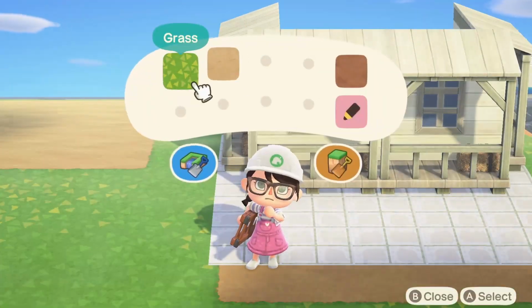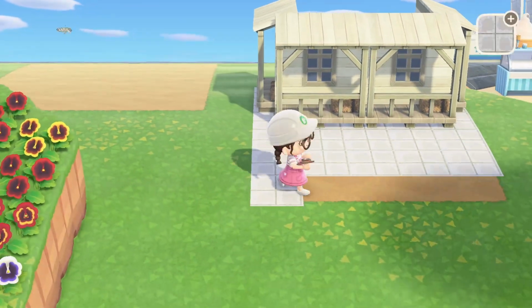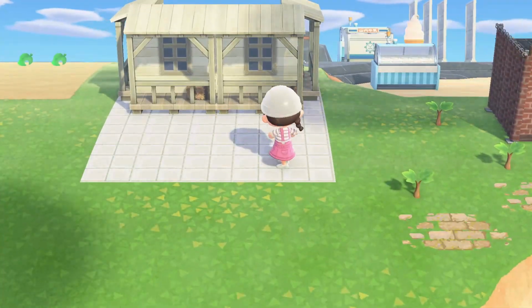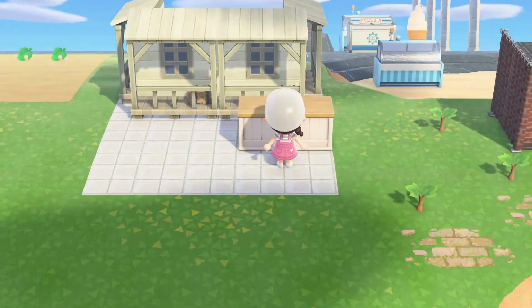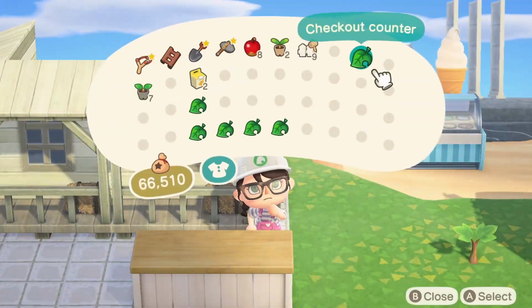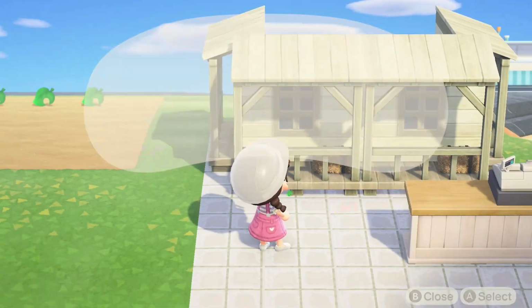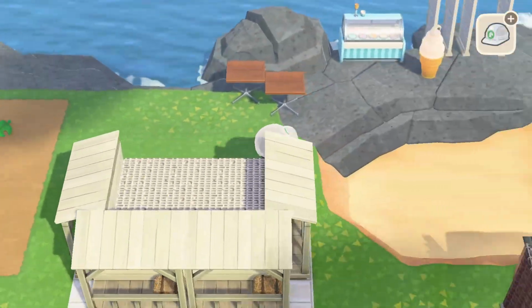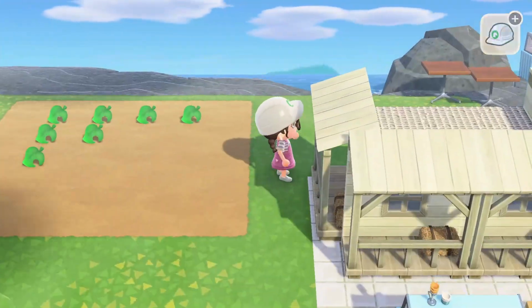I find that if I get stuck, if I leave and come back, I tend to find inspiration again. Another thing that helps me get unstuck is Happy Home Paradise. I really love the Happy Home Paradise DLC because it always helps with my creative blocks.